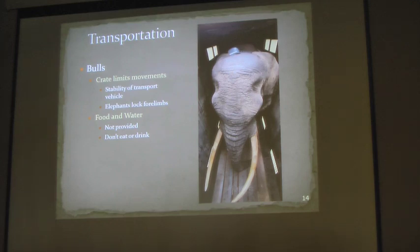People often ask me, do we give them food and water on the way? And we don't. The reason we don't is that they're not used to eating the artificial foods that we could provide for them, and they're certainly not used to drinking out of troughs or hoses and so forth, because these are wild animals. They're not trained animals or zoo animals, so it's quite a different situation.